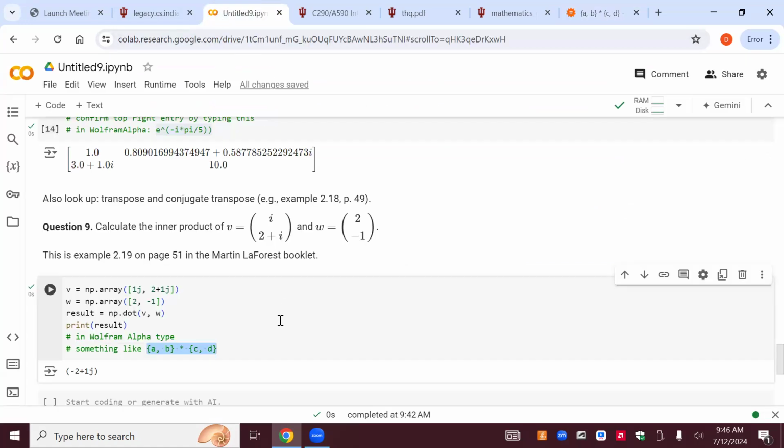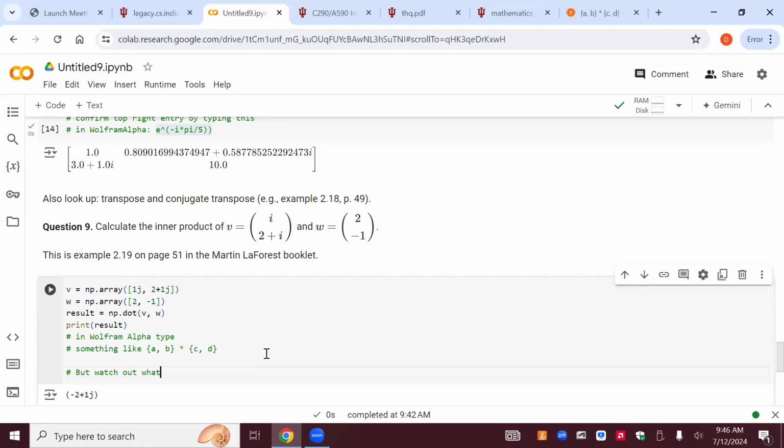Okay, so I think I'm going to mark this down. I'm going to say, well, watch out. But watch out what he says about when we have complex numbers, when the vectors have complex components. Okay, so we're going to have to come back to this one and say the dot product is not going to work. I need something else that will include the transpose conjugate, which finally is making its way into our discussion.